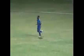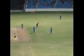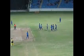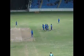You said it, Zoral. He was getting frustrated. He was either going to go for it or get out. He hit that one high in the air. The ball just hung. It stood up there for quite a while. The fielder settled under it. Takes the catch. Rutherford it is that took the catch. Jacobs gets his man. Griffith goes. It's 88 for 3.